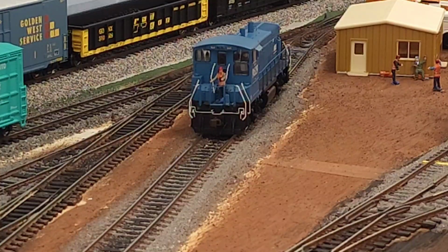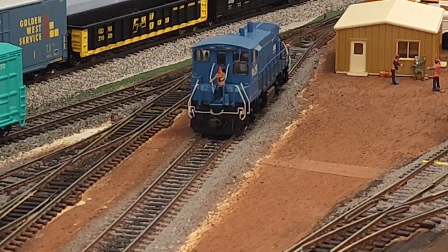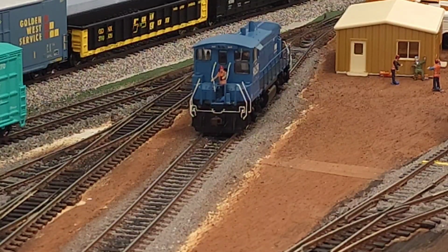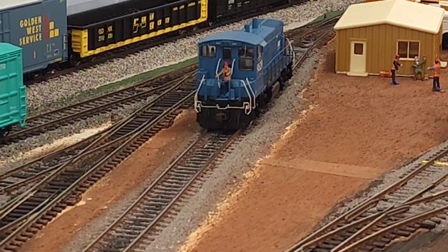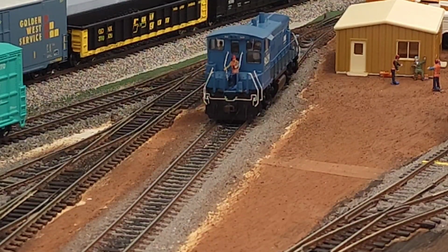So anyways, we got our GATX MP15, number 9629. I'm pretty much just gonna do some quick videos of it, just a little here and there, because I don't want to drag this on more than 10 minutes.